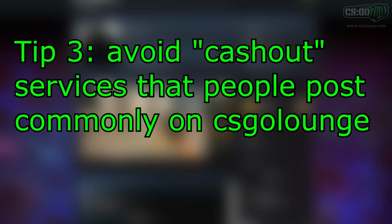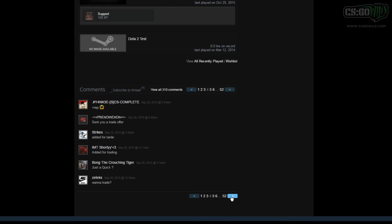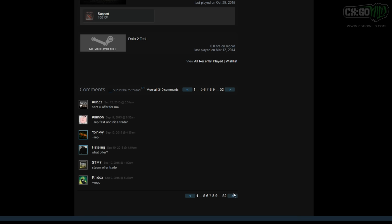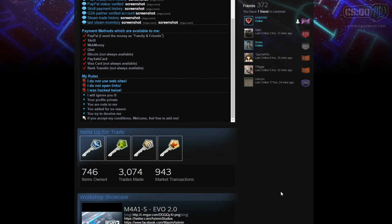Alright, so tip number 3 is to never sell items to these random cash out service people from csgolounge. Almost all these people are scammers, and a lot of them try to fake stuff. Like they have all these plus reps in their comments. Nothing in their comments means anything. Never judge someone based on plus reps in their comments. Really none of this stuff means anything.